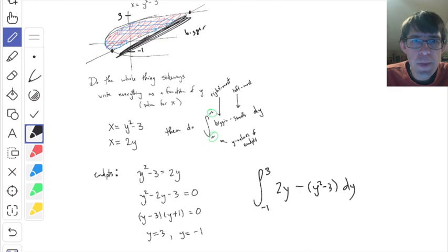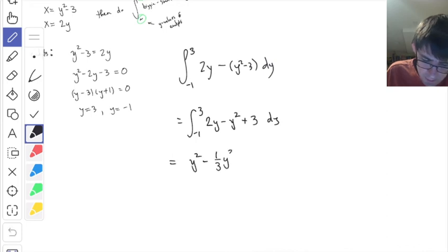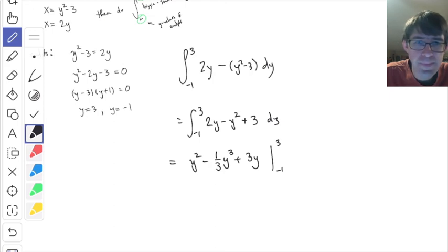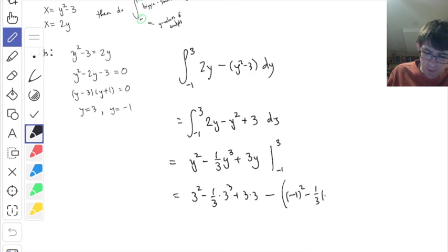Great. From here, it's just ordinary, doing the integral. So we get minus 1 to 3. Let's just distribute the minus sign in there. Like that. 2y minus y squared plus 3 dy. And then I integrate. It's going to be y squared minus 1/3 y cubed plus 3y. And evaluating at 3 and minus 1, and then plug them in. All right. 3 squared minus 1/3 times 3 cubed plus 3 times 3 minus negative 1 squared minus 1/3 negative 1 cubed plus 3 times negative 1. Like that. That's how we do it.